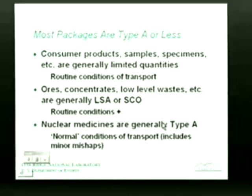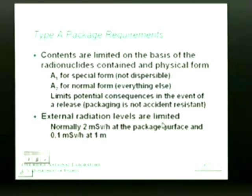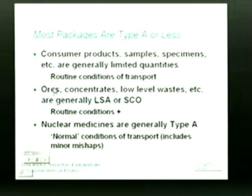Most of these packages are Type A or less. The vast majority are the small quantities. The consumer products, samples, specimens, the ores and concentrates are typically shipped as LSA, and all they need to do is withstand the routine conditions of transport. They're not going to be a significant hazard if they're in an accident, but just get them there in one piece is basically all the safety that's needed for them because of their limited hazard.